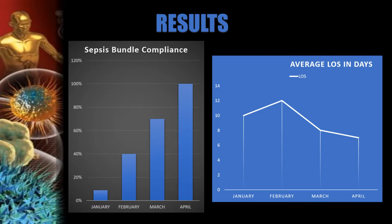The average length of stay, we saw the initial length of stay was 10 days. We did see an increase in February, and I'm not sure directly as to why that increased. It may be related to our patients in the Virgin Islands or in the U.S. territory, there are no nursing homes, there are no long-term acute care facilities, there are no places to discharge patients. So a lot of those patients, if they don't have family members, if they don't have a place to discharge, then those patients do stay at the hospital until they can be placed. So that may be relative to why we saw an increase in February. But we did see a downward trend in March as well as April, where we had a decrease in length of stay from 10 days to 7 days.